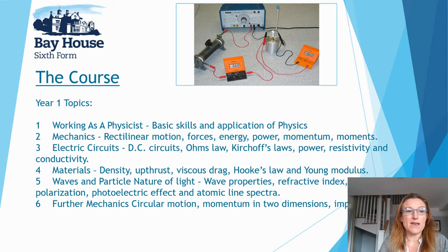13 topics in the A-level. The first 5 build on your GCSE subjects. They are taught in the first year, split between 2 teachers. The working as a physicist topic is split between both teachers at the beginning and sets you up for an understanding of how to apply uncertainties, how to write reports, how to take measurements, how to be accurate, etc.